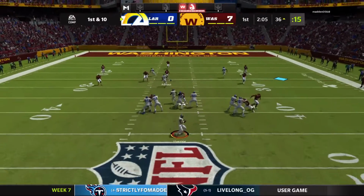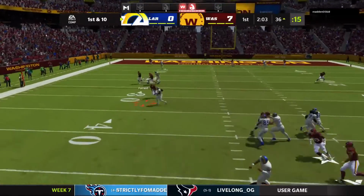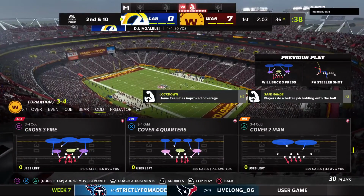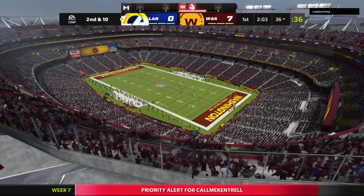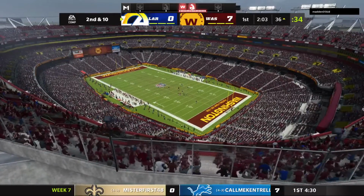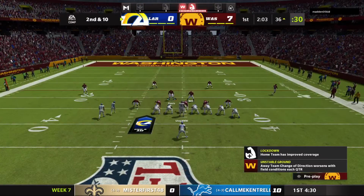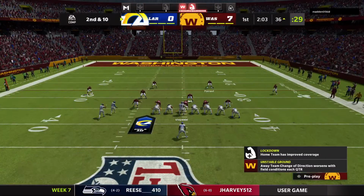Now a play fake here on 1st down. And that'll be incomplete. Well, they certainly did a nice job there, picking him up out of the backfield and then running stride for stride with him. That's good coverage, and it led to an incompletion. An incomplete pass on 1st down. That leads to a 2nd and 10.